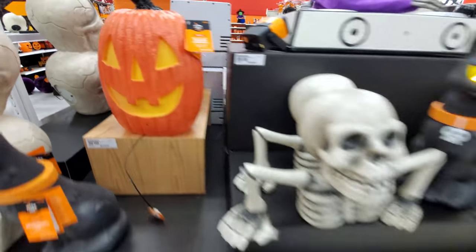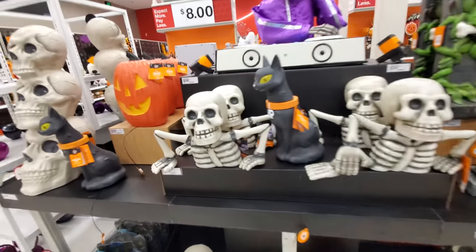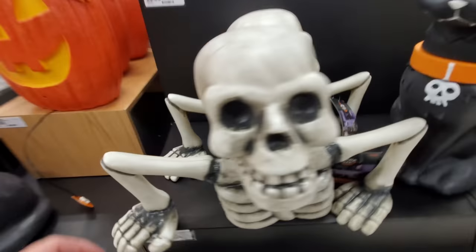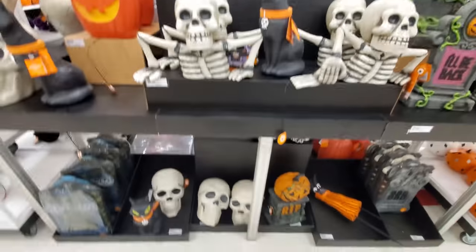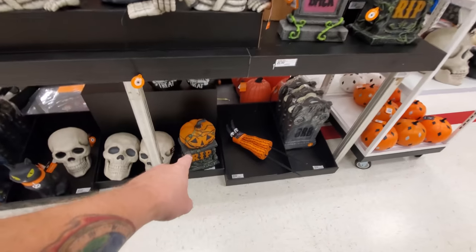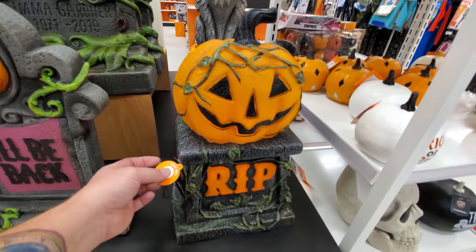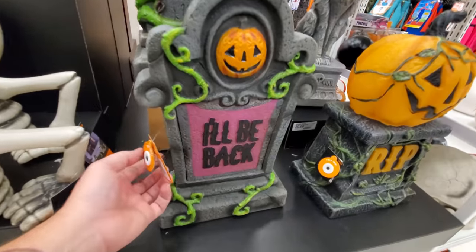Spooky sounds. And we got these, like, guys coming out of the ground here. I wonder if they're animated. You don't see any kind of buttons to make them animated. Skulls. Ooh, here's a rip pumpkin. Wait, there's one up here. We can try it. I guess it just lights up. It's kind of like a blow mold. I'll be back.